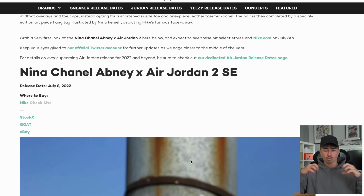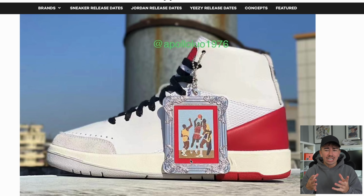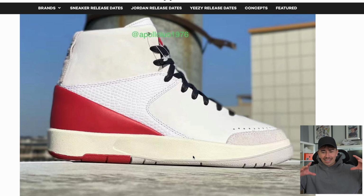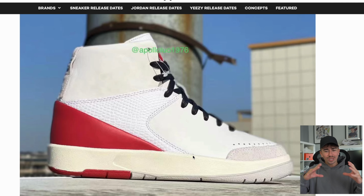It looks like they've stripped down the Jordan 2 to make it super vintagey and, I guess, simple. This collaboration definitely looks pretty interesting. It almost looks like it now has the shape of a Jordan 1 to some degree, like it looks a little bit higher. I don't know whether that's just the simple nature of this sneaker or just the images, but this is not looking bad at all.